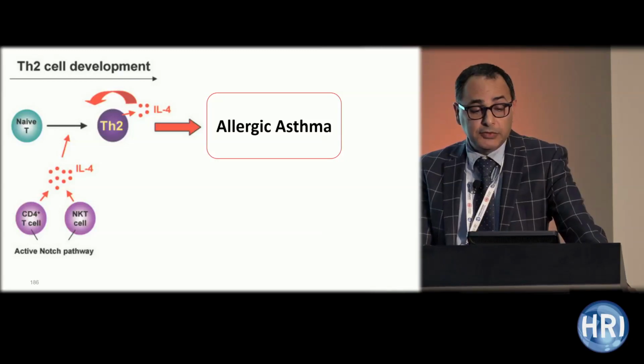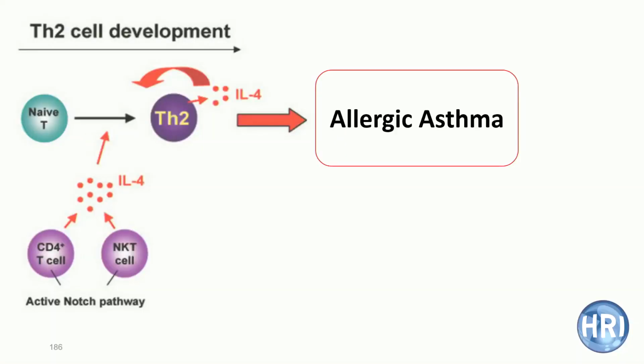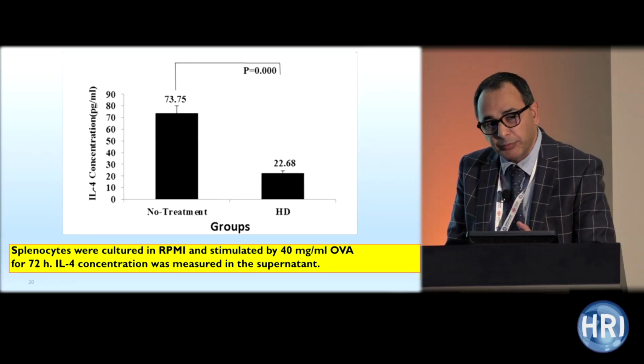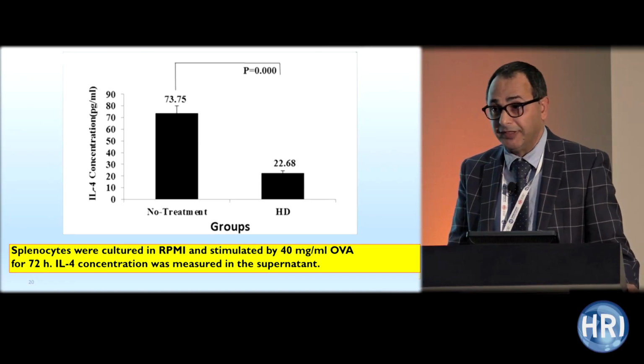In the pathophysiology of allergic asthma, deviation of the immune system toward T helper 2 and production of T helper 2 cytokines like interleukin-4 is very important. So we evaluated this cytokine. We cultured splenocytes in the presence of ovalbumin for 72 hours, and after that, we measured the concentration of interleukin-4 in the supernatant. We did the same procedure for the measurement of transforming growth factor beta, which I will speak about later.